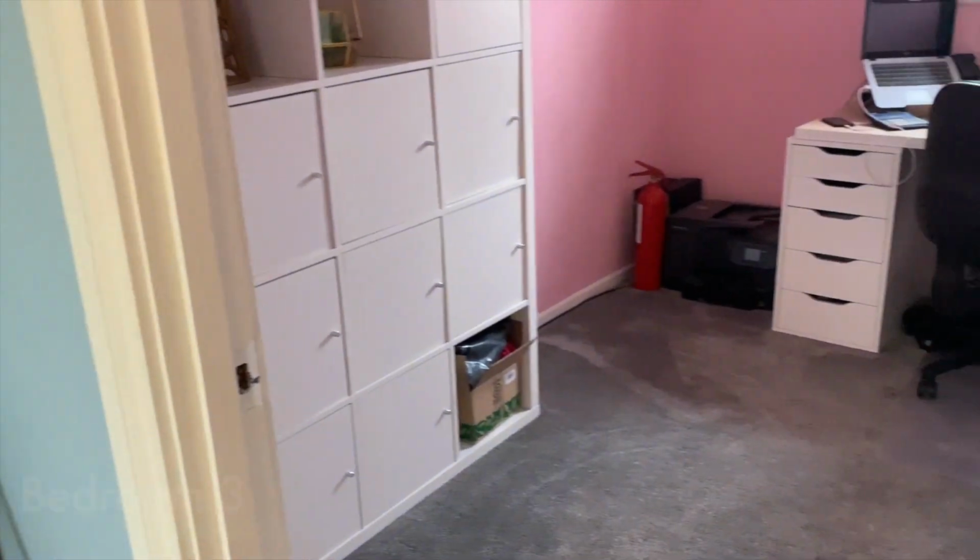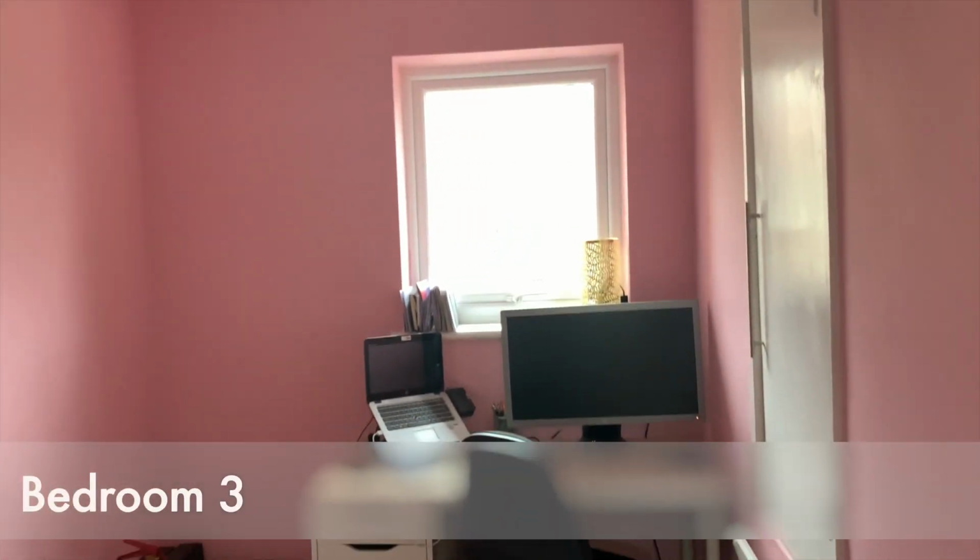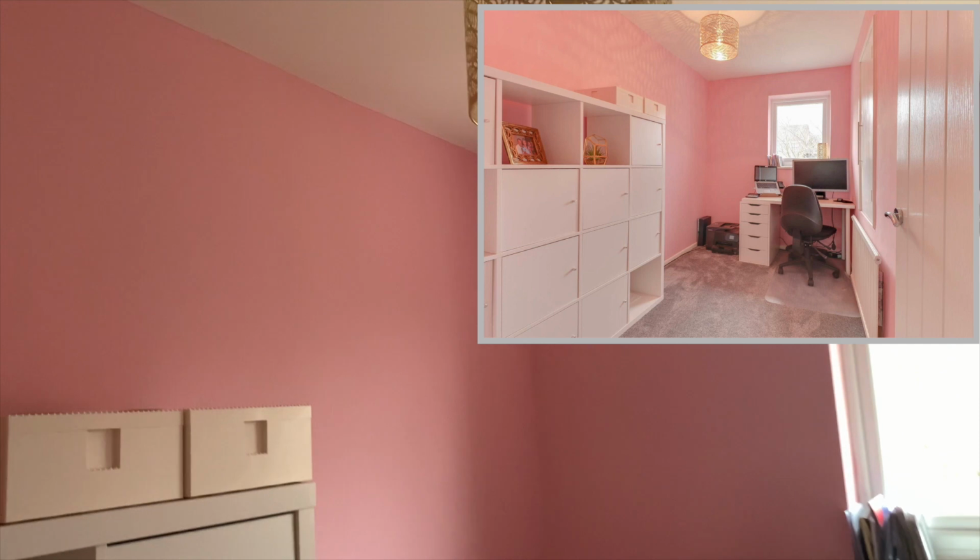So that's the smallest room there. You can fit a double in it, but just a double.